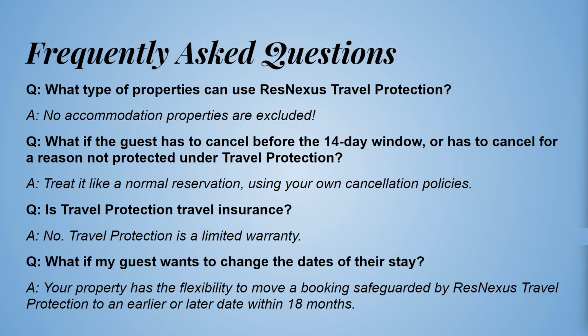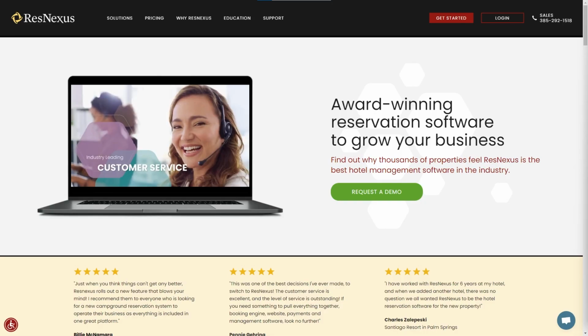Likewise, if the guest is forced to leave early, they'll be reimbursed the appropriate proportion of their stay that they did not complete, if they are eligible under the ResNexus Travel Protection Enhanced Terms and Conditions. Alright, we've come to the end.